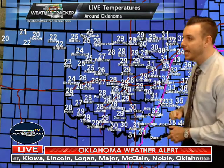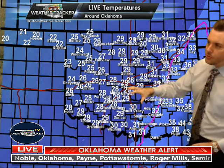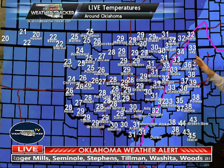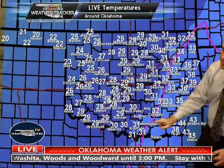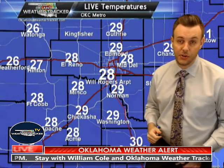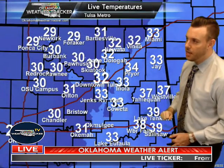But right now, 29 here in central Oklahoma. Lots of mid to upper 20s around Oklahoma, 28, 29, fairly common. You see it right there. And then as you get over into eastern Oklahoma, we are above freezing. Essentially, this little pink line you're seeing right there, that is the freezing line. So eastern Oklahoma above freezing, at least currently here at mid-morning. And again, 28, 29 here in central Oklahoma, fairly common numbers.